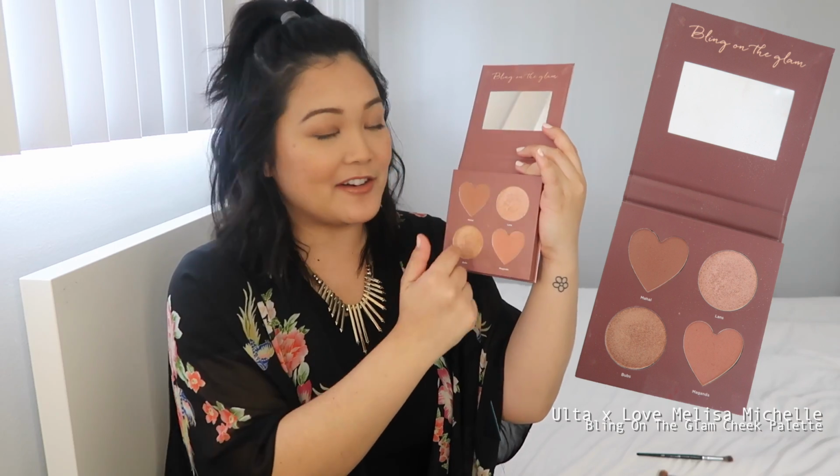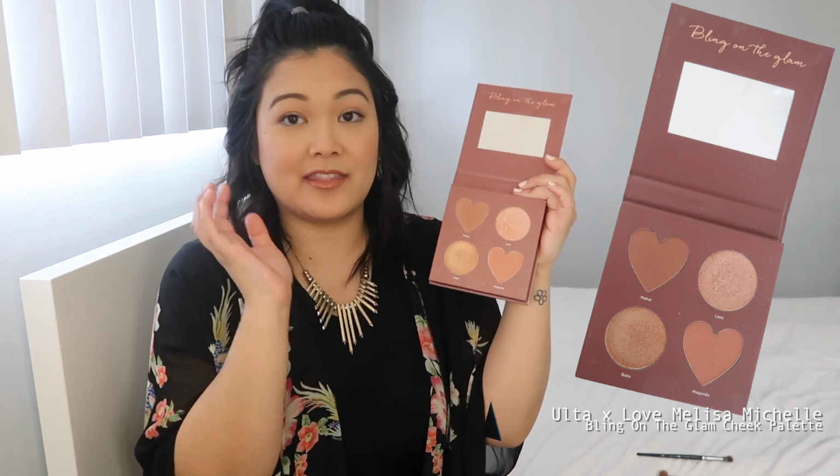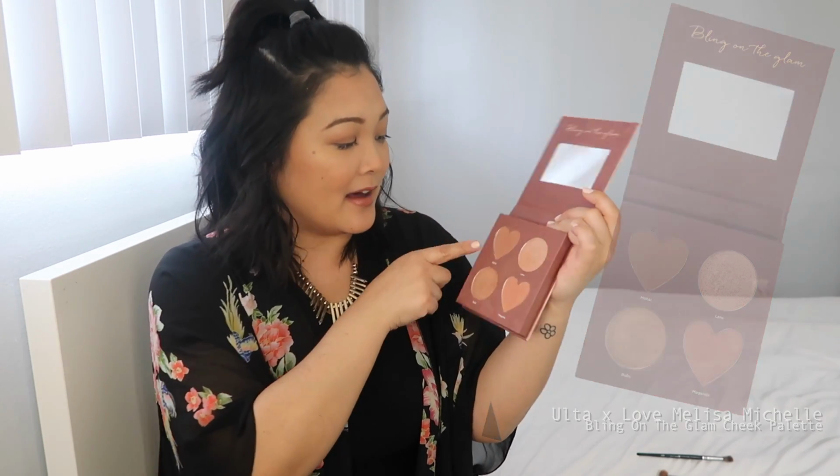So it has two highlighters in here. I don't touch those. I don't use those because truthfully, I don't like them. But the two blushes here, that's what I've been using all month. Mahal right here, which is the darker one, and then Maganda right here at the bottom. Those are Filipino terms. Mahal, I think, means love, and Maganda means beauty or something, or beautiful. I don't know. I don't speak Tagalog. I'm sorry, I don't. I'm Filipino, but I don't speak Tagalog. But I think that's what those two words mean.